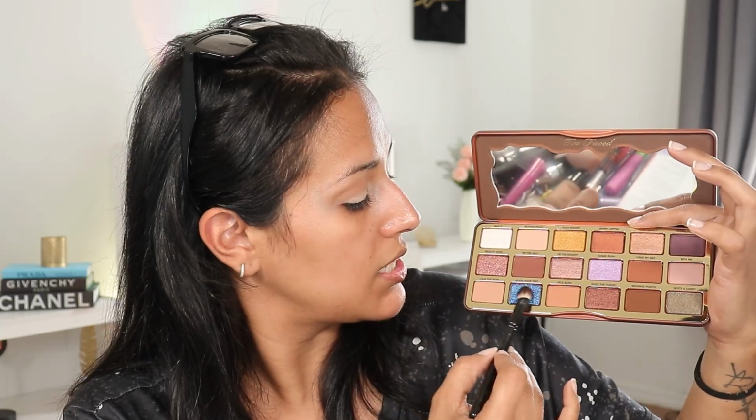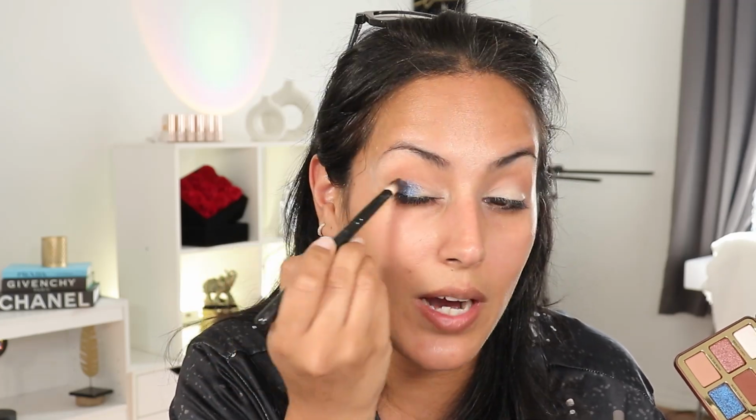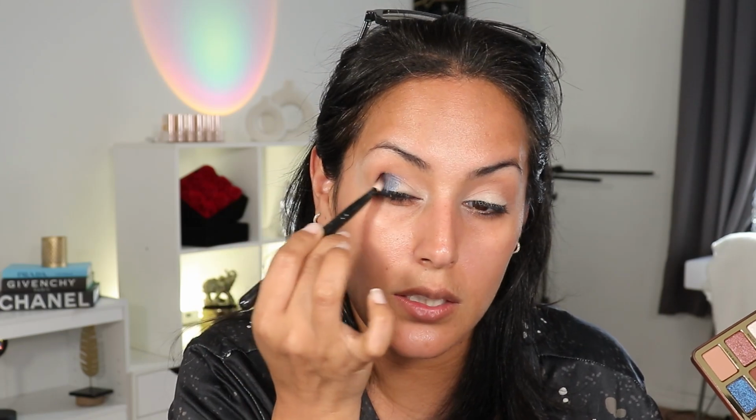With an eyeshadow brush, I'm going to dip into Bless Your Tarte, and I'm tapping that out here. You guys already know how we do things. We're going to go ahead and build it. So I'm just going to tap, tap, tap, and keep tapping until most of the product is off of the brush and on the eyeball. And it's okay to bring it close to the crease.